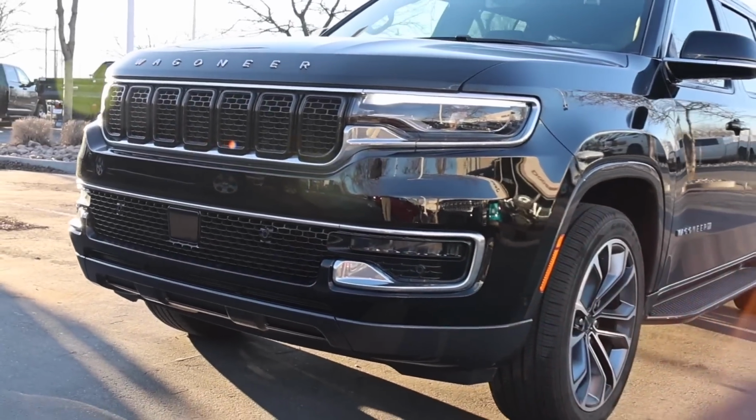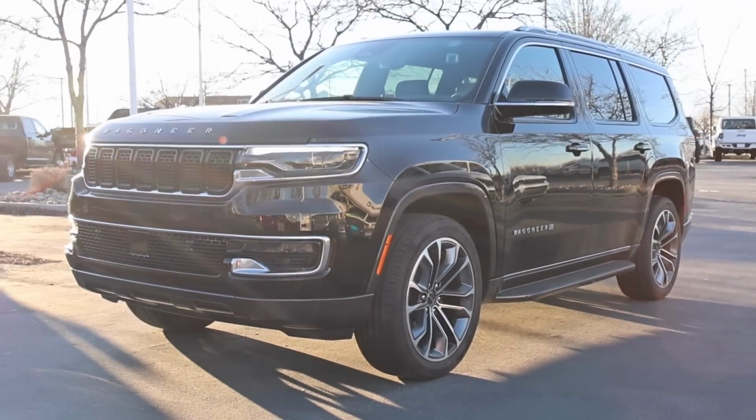But man, not having a sunroof, not having the larger screen, there's a huge difference between the Wagoneer and Grand Wagoneer. I used to get angry when I saw that they didn't do much different, but there's a big difference between the Grand and the Wagoneer. There really is.